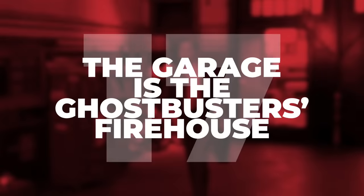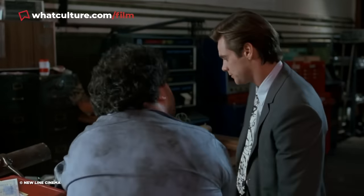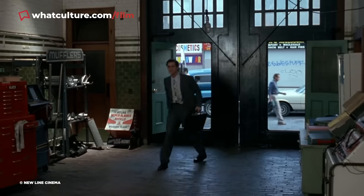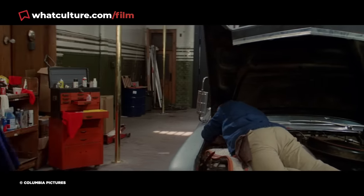Number 17. The garage is the Ghostbusters firehouse. While the film's more memorable subplots involve Stanley being pushed around and ripped off by a pair of shady auto mechanics, if you pay close attention to the shot where Stanley first enters the garage, it might look a little bit familiar. Why, indeed, that's the same firehouse from Ghostbusters, which also happens to be a real former fire station situated in downtown LA called Fire Station Number 23.